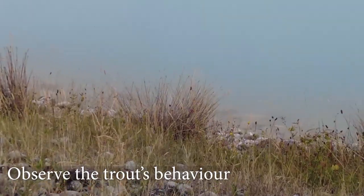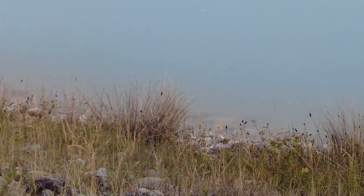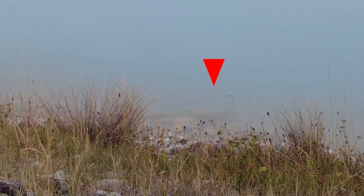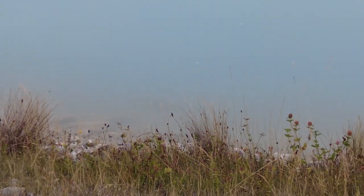It is also important to observe the behavior of these fish. As you can see here, it's a brown trout that's cruising along the banks, and there was a dead bee drifting past it. He looked up. So you know that this fish is looking up, and there's a higher chance that it's going to take something from the surface.